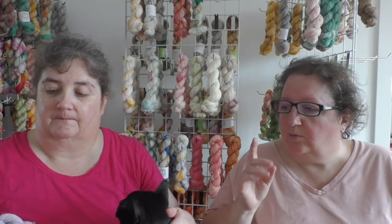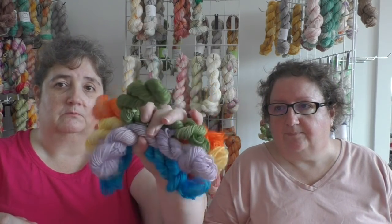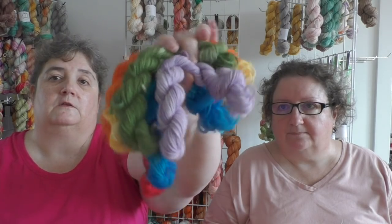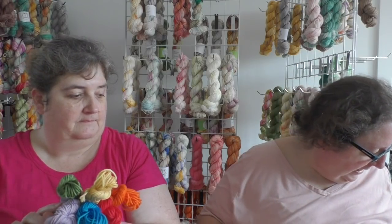I did want to mention that they're 100% superwash. The fingering weight are around 82 yards per mini skein. The DK ones are about 43. They're 20 gram minis, perfect for color work or heels and toes. The DK weight is good for color work and that kind of thing. And this is a DK that I'm holding up. It's gorgeous.